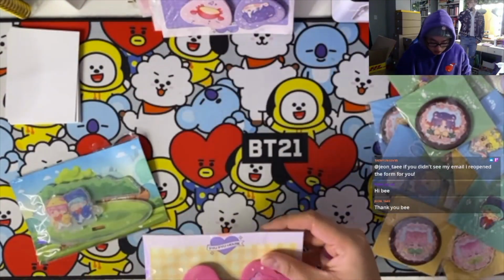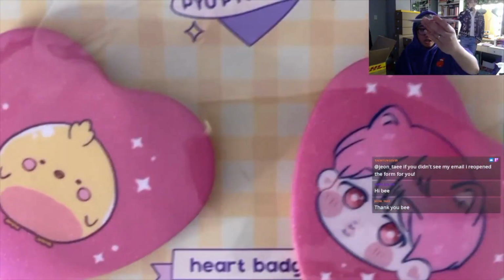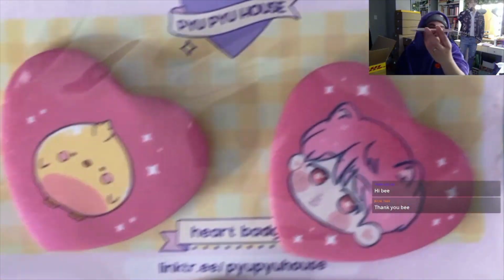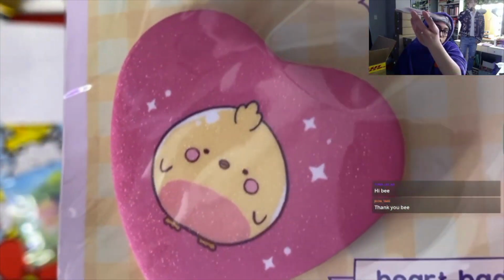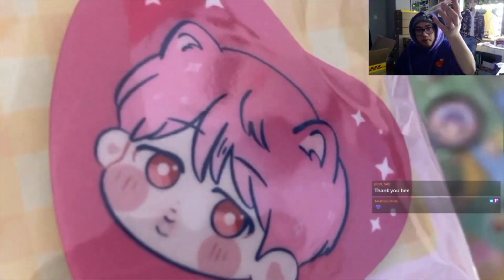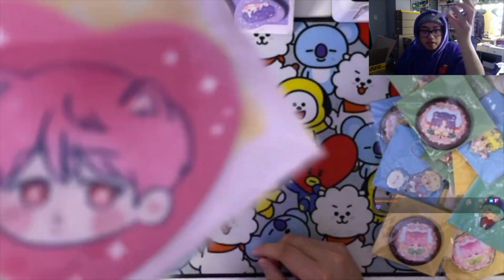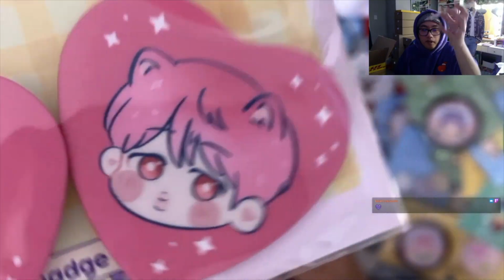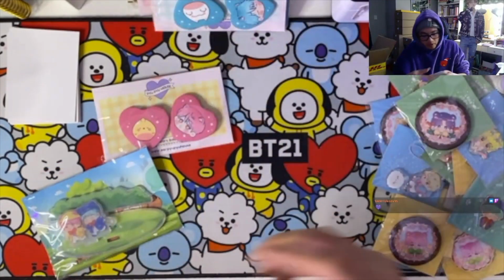Oh my God. We've got some shiny, adorable pins here. We got the chick on the left, Jimin on the right. She's just making a quick appearance there. This is super cute. The heart badges. Oh, look, we got sparkles. More sparkle. Wait, where's the sparkles on this one? There it is. Okay, I see it. Okay, the camera's not doing its job, but trust me, it's there. You just have to take my word for it.